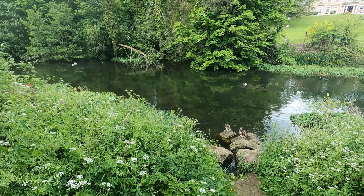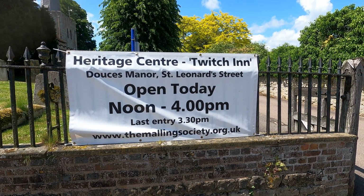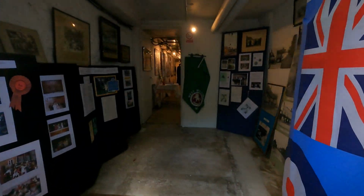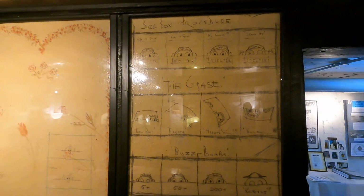There's access to what was called the Twitch Inn on certain days of the year. I managed to get access to that and I shall show you some pictures of the insides now. Basically it was used by the pilots of the Battle of Britain during the Second World War. On the ceiling you can see that there are names and initials marked in soot from a candle. I can't remember the exact game that they used to play with that. I'll perhaps put some details on the screen now if I can find them. However, people like Cat's Eyes Cunningham and Douglas Bader have their names on the ceiling somewhere.